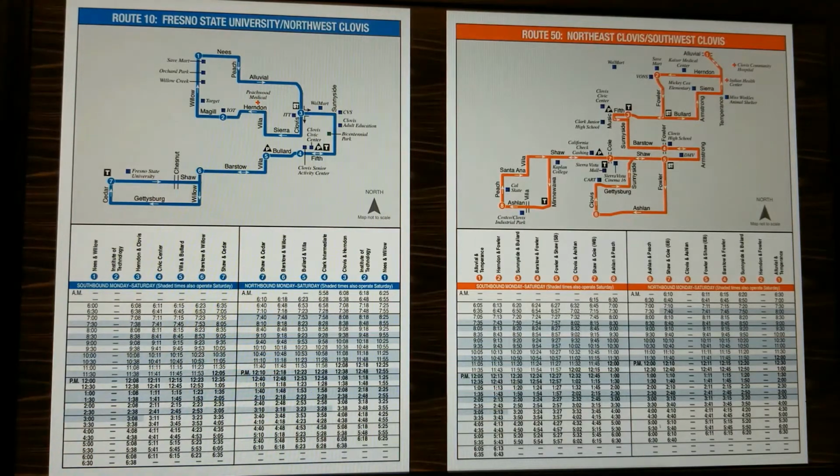If you notice there, our Route 10 says Fresno State University northbound Clovis, as well as our Route 50, which is northeast Clovis, southwest Clovis. Back over to the Route 10, you're also going to see the route in which that bus normally travels. Far north of here, you're going to see Nees. Far south down here, you're going to see Gettysburg. So we want you to pay attention as well to this area here.